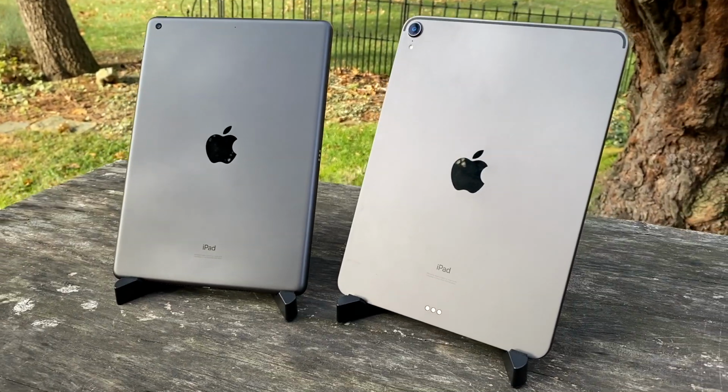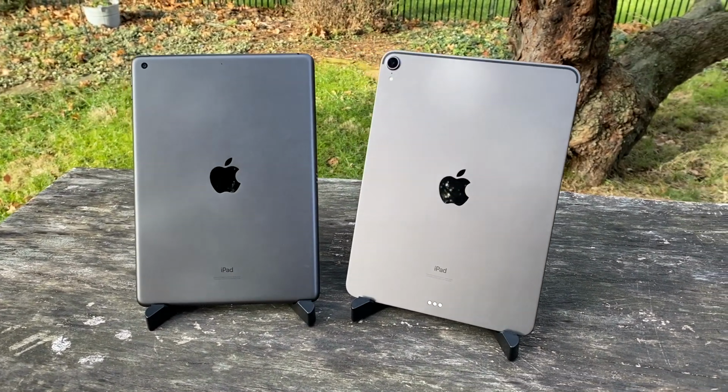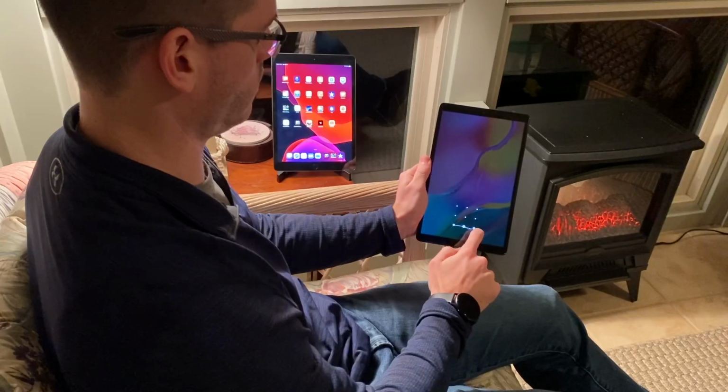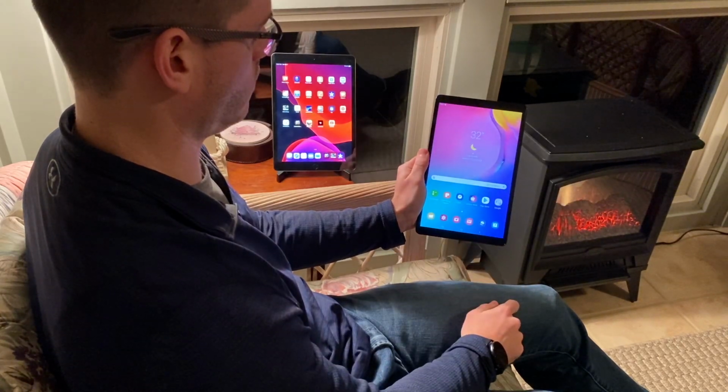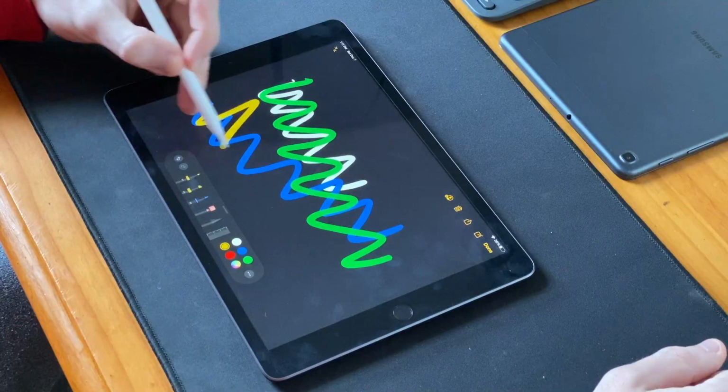When using the premium and budget devices side by side, of course, yes, you will notice differences between the two. But after exclusively using the 7th gen iPad and Galaxy Tab A for the last week or so, my needs for everything that I use a tablet for have certainly been met.